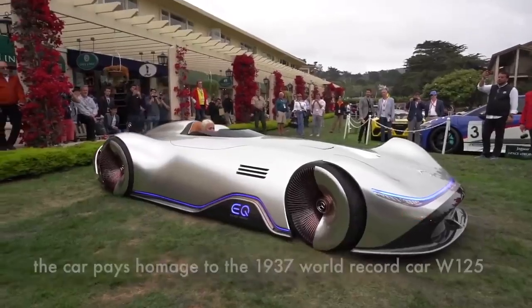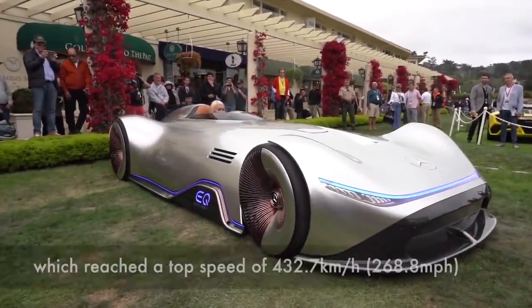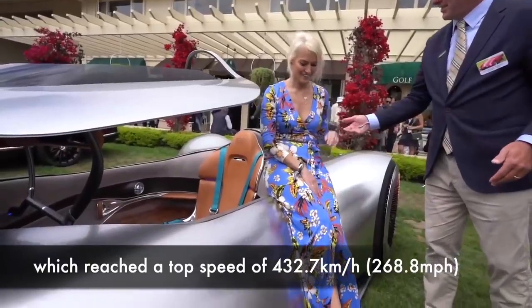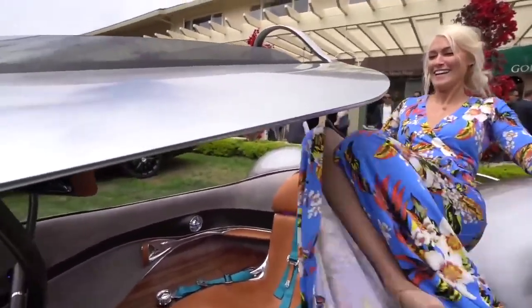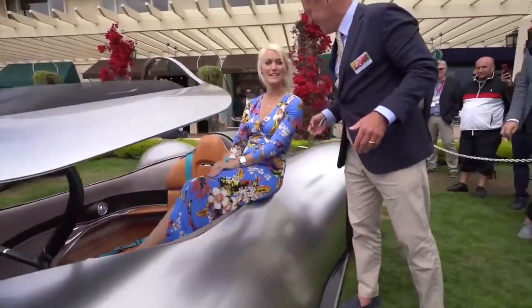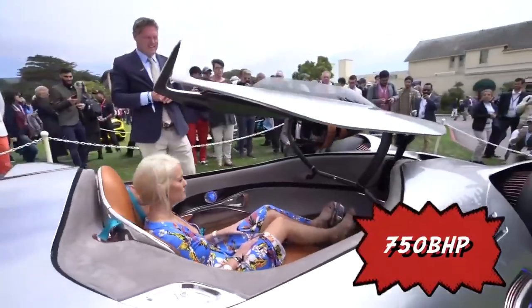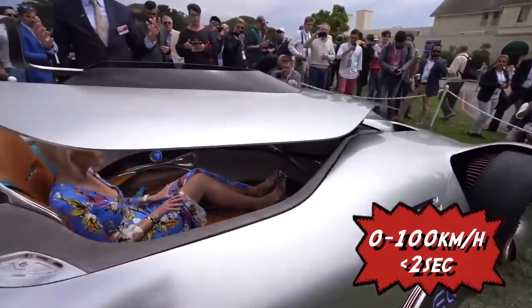The EQ Silver Arrow is in Dubai. How is this gonna work? Give your hand. Okay. That looks very. Yeah! Yes, and I still have got all my dignity intact. And then you will see how it actually embraces you.